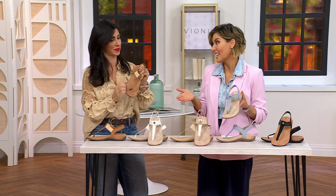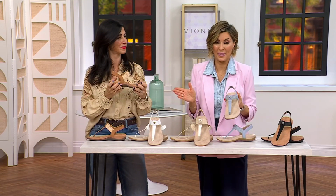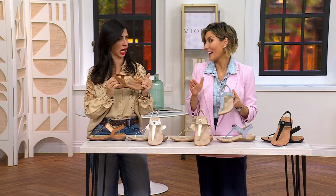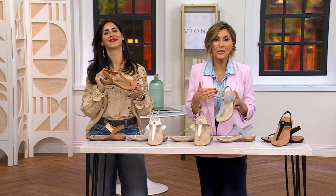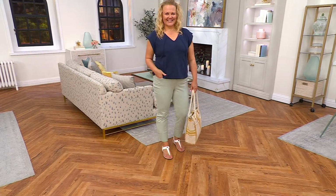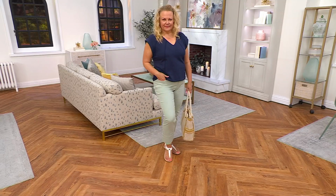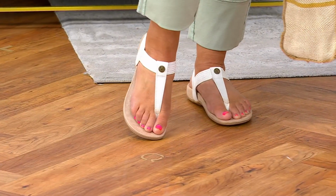Well, and remember, these are $70. Yes. So think about that. You can find bad for your feet sandals out there for $70 and beyond. Yeah. But here you found a good looking shoe. Look at Jackie. And then in addition to the good looking shoe, your feet don't hurt at the end of the day. And you can keep going.